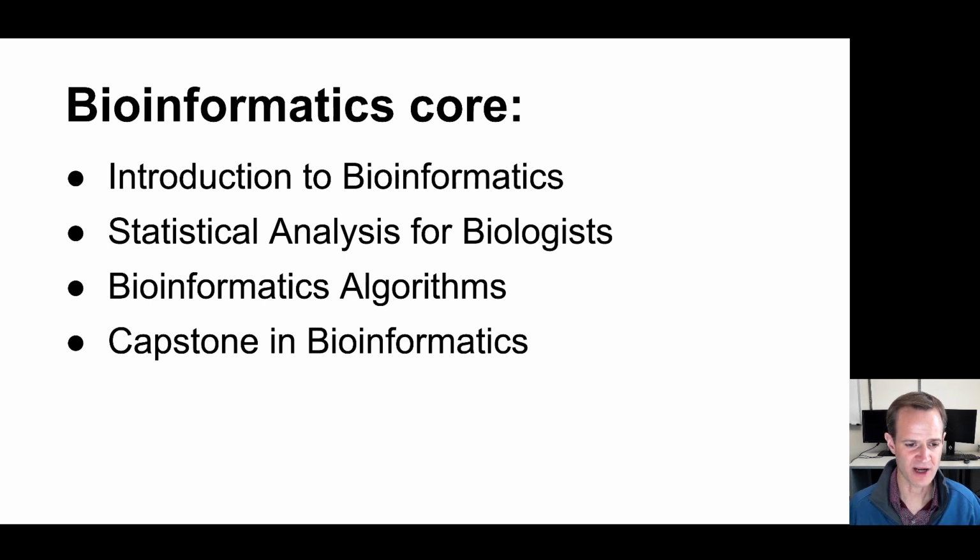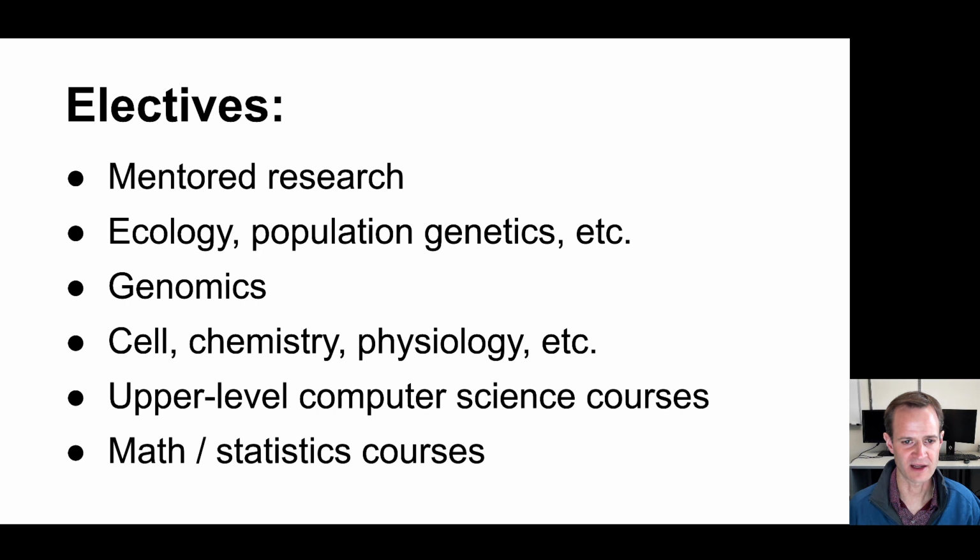Okay, so I'll talk about each one of these briefly, but right now we have 4 core courses that are specific to bioinformatics. We have a 100 level course, 200, 300, and 400, so that helps them kind of build a cohort with each other and develop these integrated skills throughout the time that they're working on their degree. And it's taken a while for us to get to that point, but now I think we're in a good place with that.